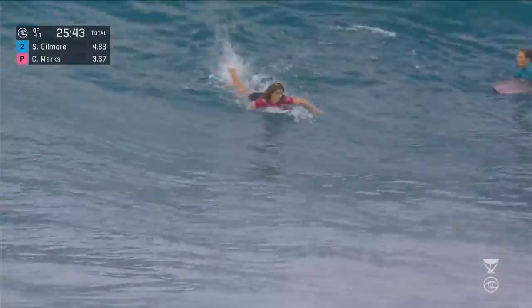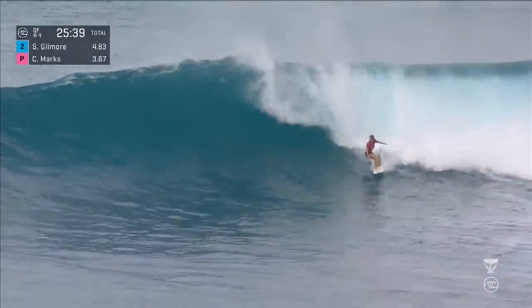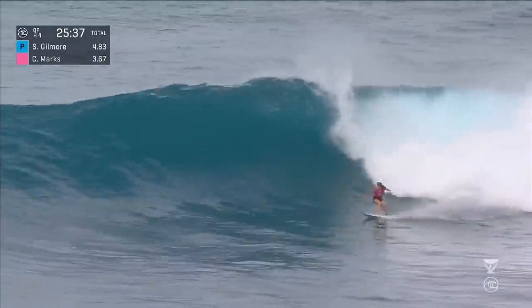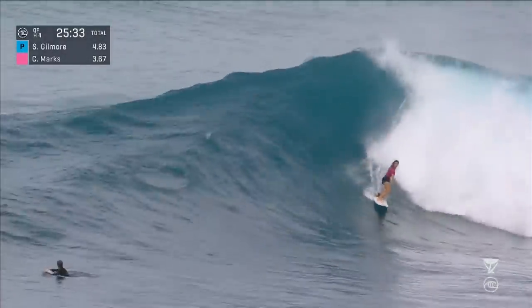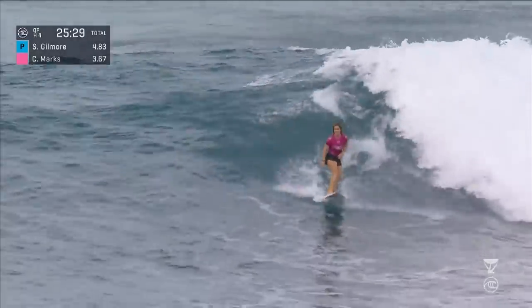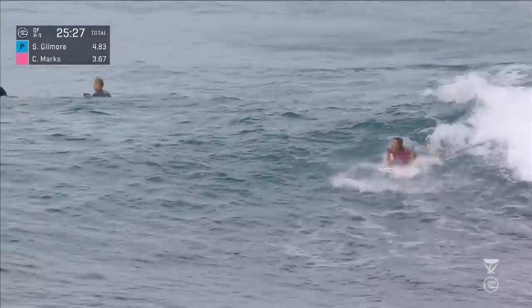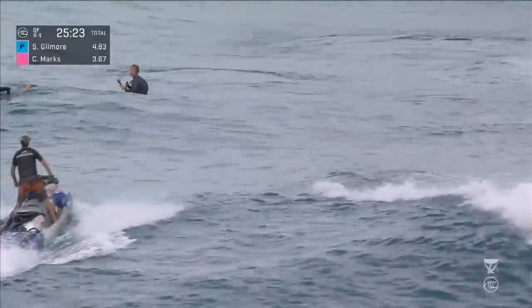Carissa Moore had a potential shot of closing out the world title race early in Portugal, but I think they'd rather it all happen here on this wave. Here's a backside hook for Caroline Marks. This wave trimming down the line and not really giving her a good section to work with. One maneuver there to add to her top 2.